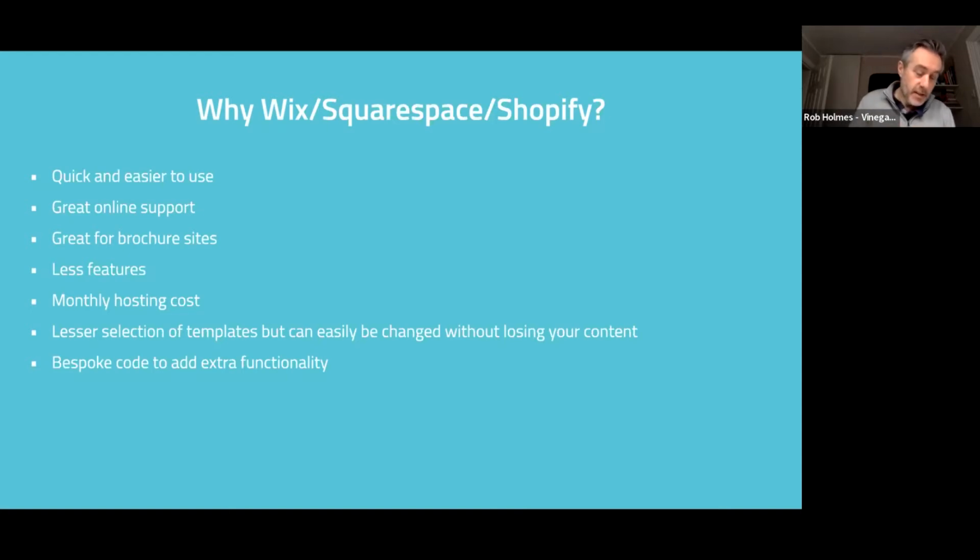So there are fewer features. They also all have monthly hosting and service costs, if you want to call it that, and they range in price. Again, like I said, there's less selection of templates, maybe less choice, but that can sometimes be a blessing.